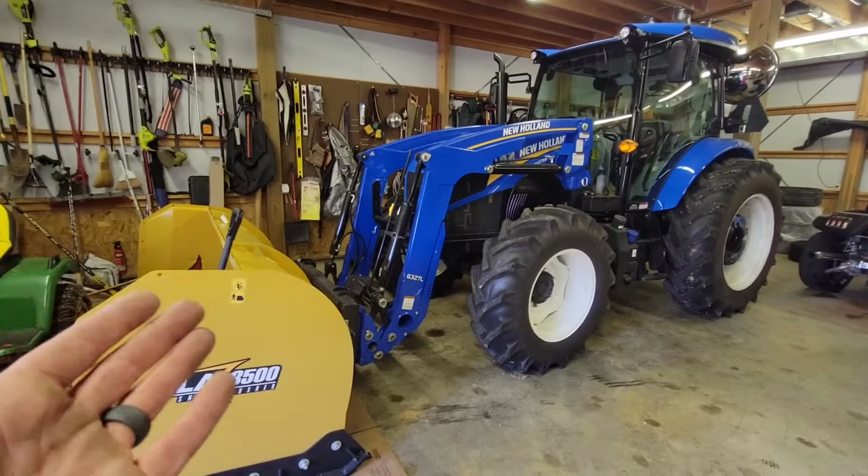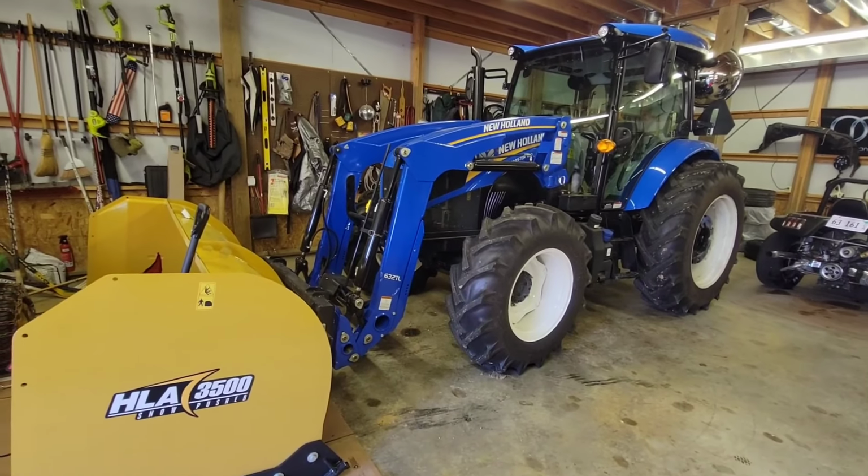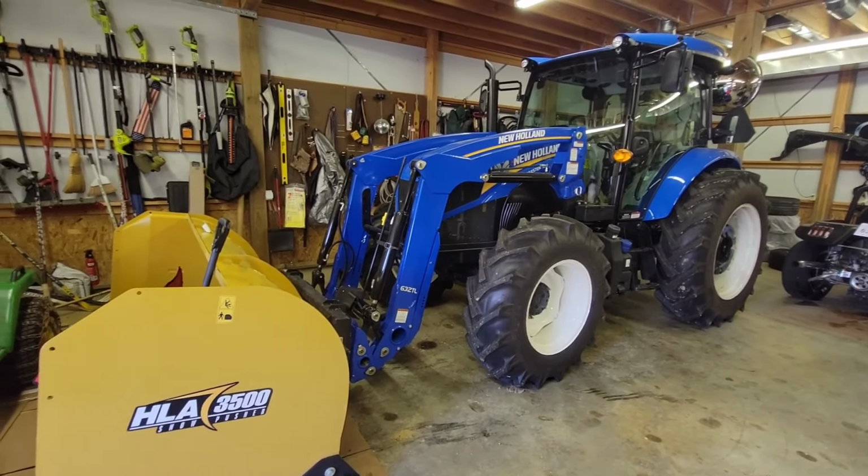Dang. This makes my shop look like garbage. Pretty neat. No need for it, yet I want it. So we're gonna find a way to make a need for it.